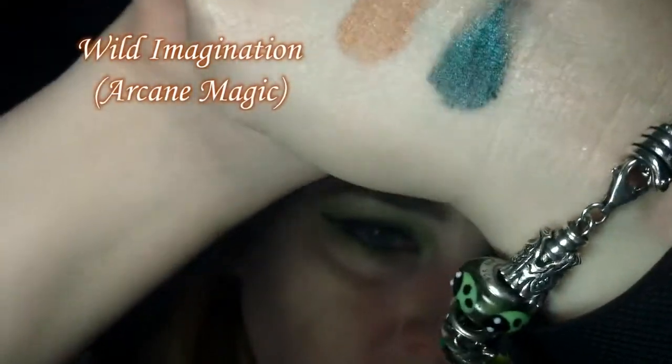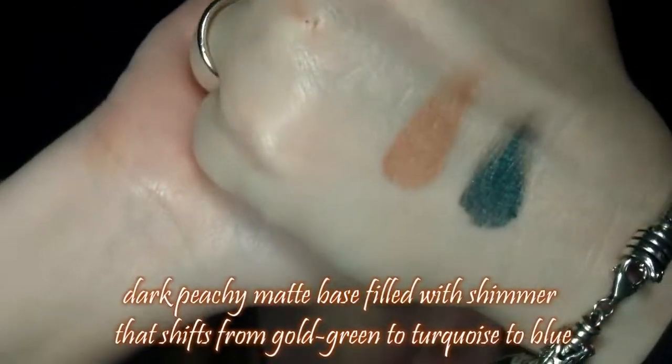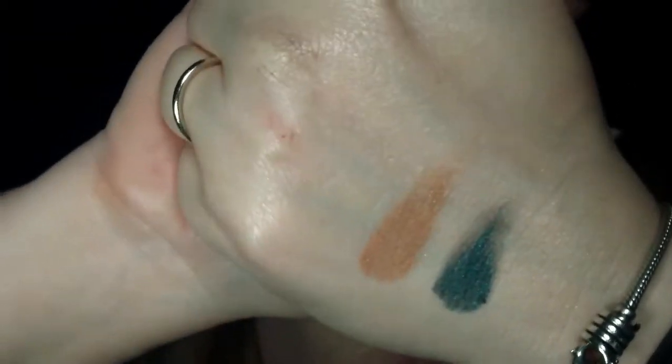Fyrinnae just released 5 new Arcane Magics, so duochromes. And I picked up two of them. This is one of the two new ones. This is Wild Imagination. And it looks like this. Difficult to get the effect on camera, I think. But this is a more neutral shade, but it's quite pretty.